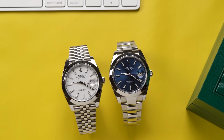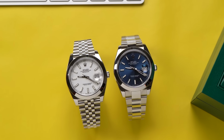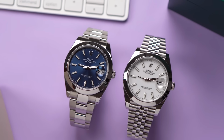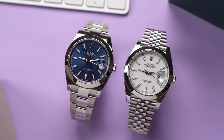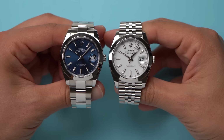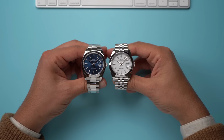So despite all the hype and the inflated prices and the status symbol bullshit, Rolex does make some very good watches. And the Datejust 41 with the smooth bezel is cool in its own way, if you know what you're looking at. And maybe it's not the most boring watch in the world, but I still contend that it is indeed the most boring Rolex watch.